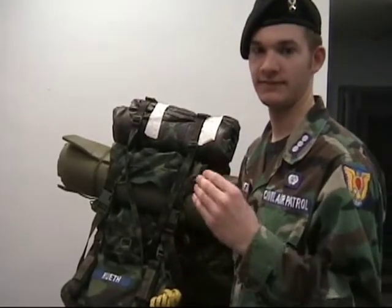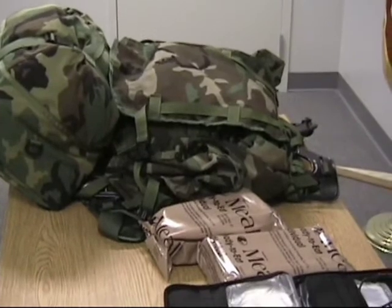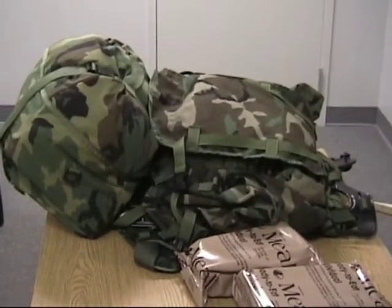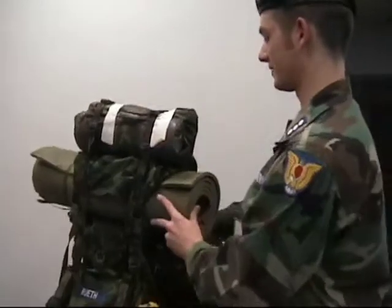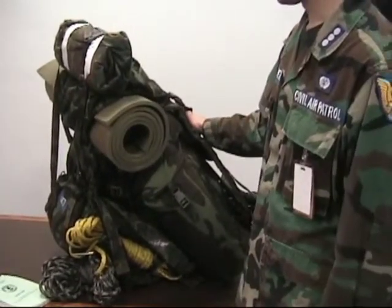It's pretty much you don't need to heat it up or anything, you just eat it. Then you got all kinds of other survival equipment that you need to do the mission, such as find the downed aircraft or things like that. Obviously, you can see this is a really big pack. We think it probably weighs about 80 pounds.